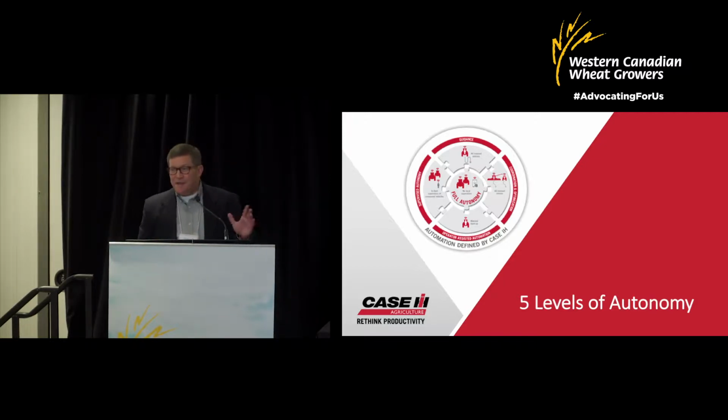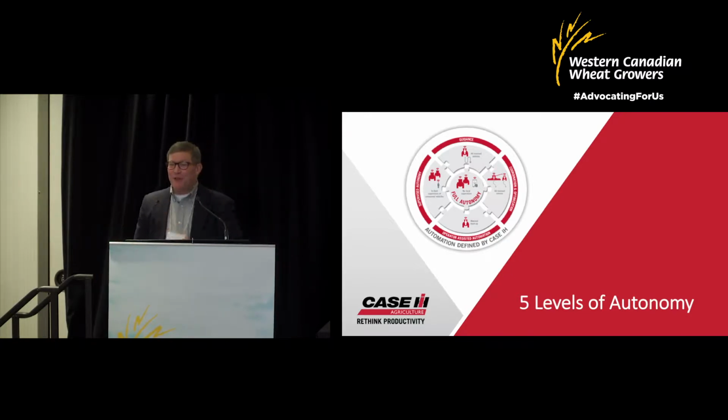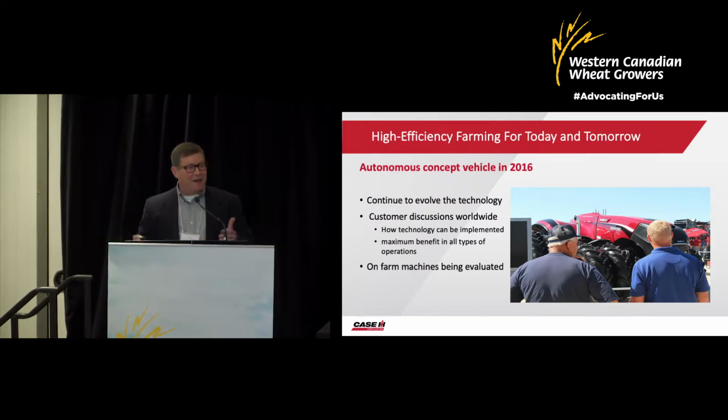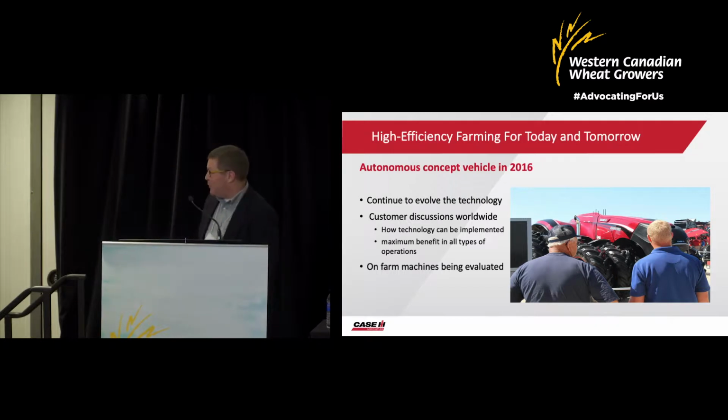Many of you probably saw in the press in 2016 when we showed the autonomous concept tractor at the Farm Progress Show, I believe in Decatur that year. We go back and forth between Iowa and Illinois. We introduced it at that time and stood there listening to people come by, many just like yourselves, and start to question what this machine meant to them. Did they like it? Did they not like it? Where was it going? How could they use it? It was a very interesting event.